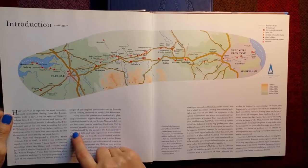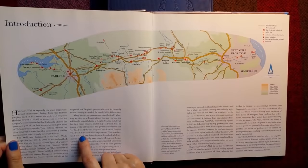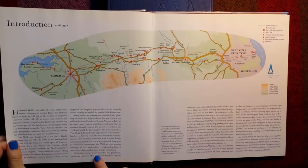Civilized world by the might of the Roman Empire. Isolation that makes the achievement of those who planned and constructed the wall an even greater triumph of civil and military engineering than it would have been under more benign conditions. While the volume is not intended as a guidebook, the linear nature of Hadrian's Wall does lend itself.